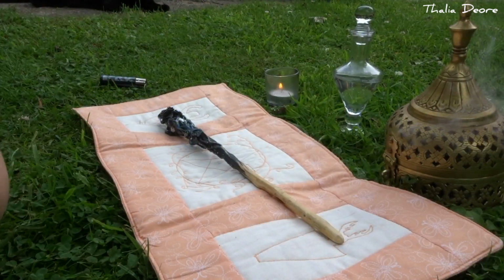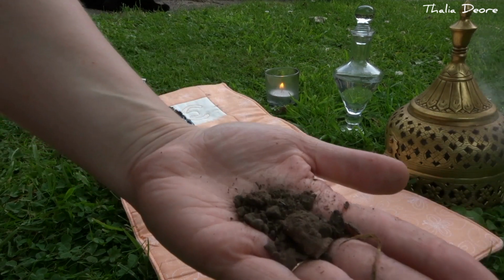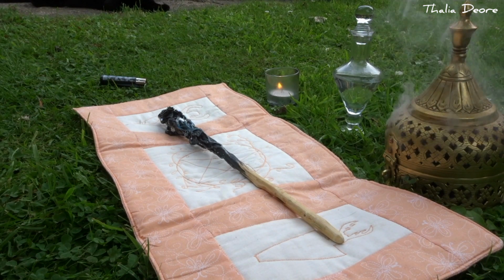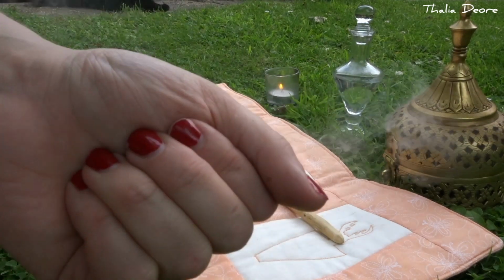Now I'm going to do the actual consecration. So the first one that I'm going to do is earth, then air, then fire, and then water. So this is just some soil from the garden, but basically I'm going to stop talking to the camera and actually do the consecration, and then we'll be back.